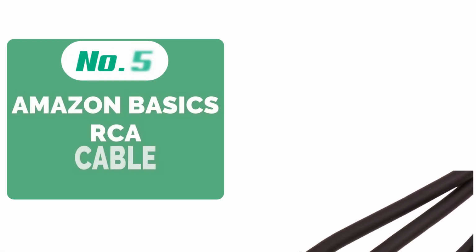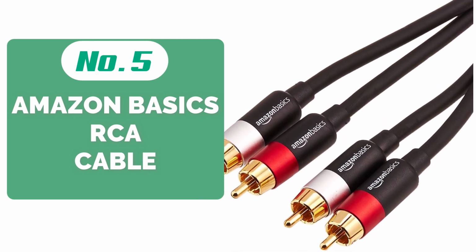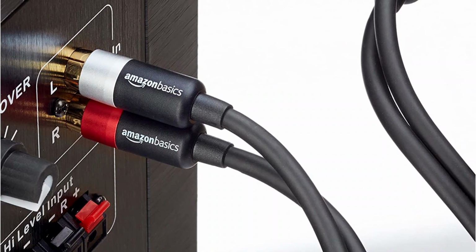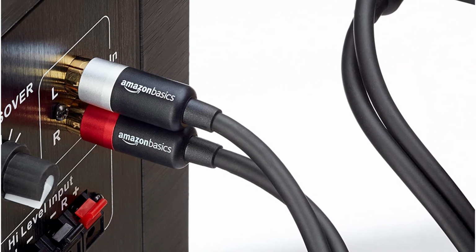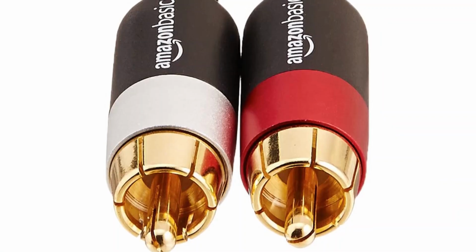Starting off our list at number 5 is the Amazon Basics 2 male to 2 male RCA cable. The Amazon Basics 2 male to 2 male RCA audio stereo subwoofer cable is the best option for you to choose. It is available in 3 sizes of 4, 8, and 15 feet, which is ideal for comprehensive home theater setups, professional environments, and even classrooms to ensure every student hears with total clarity.